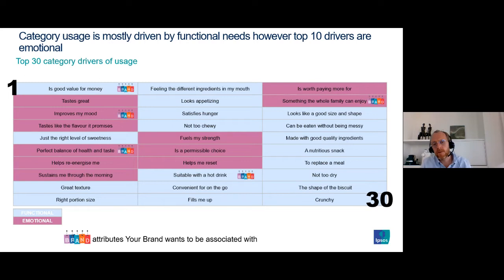So we worked with that long list. These are the top 30 items in this category, so it's breakfast biscuits. So you have good value for money, tastes great, improves my mood, tastes like the flavor it promises, helps re-energize. So there's a lot of variety.